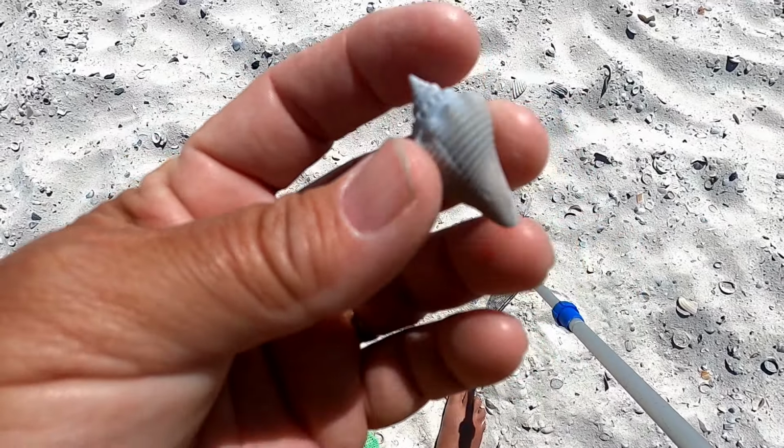I might even go down to the water a little bit and try there, but we'll do that near the end, because if I get my scooper wet, it makes it harder for me to get this loose sand up here.